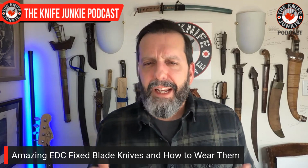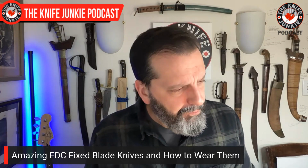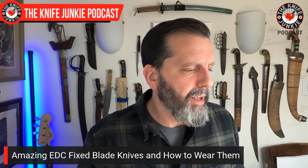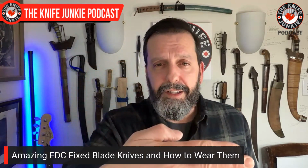All right, we're going to talk about some amazing EDC fixed blade knives and how to wear them. I say wear because carry, there are lots of ways to carry a knife, but you have to wear them also. So I have basically 3 different ways outlined here. First one is front scout. That's what I'm calling sideways on the front of your belt, as opposed to sideways in the back. That's called scout carry, when you carry it sideways on the back.